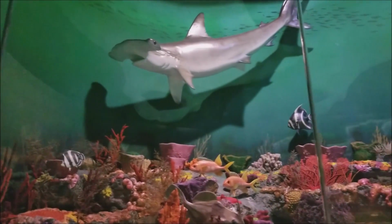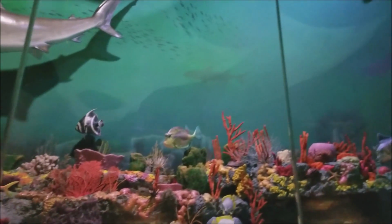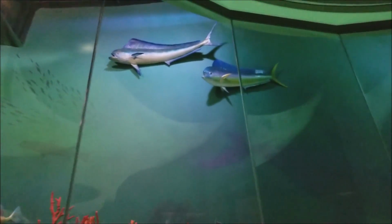Some of the inhabitants off the coast of Georgia to North Carolina. Those guys taste very good.